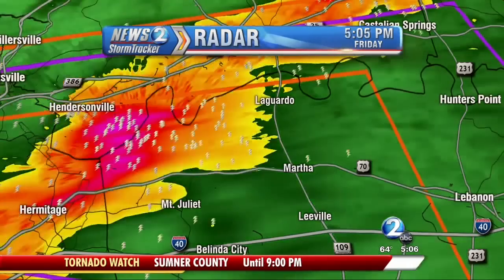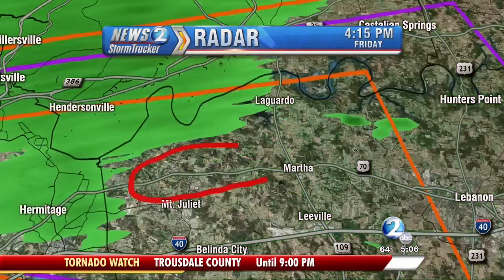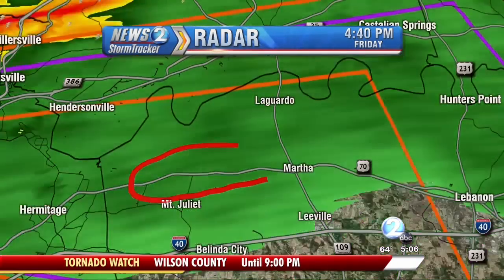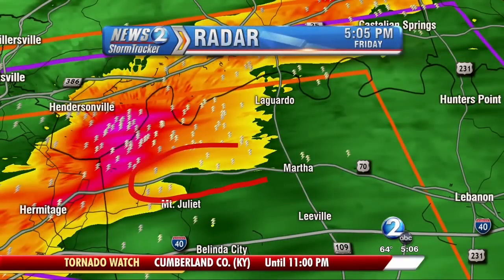up even in the reflectivity there, a little bit of a hook there, Jeff, that you can see that kind of slid down out of the Hendersonville area right here around Highway 70 and Mount Juliet, which would be the same spot that's been hit 2 or 3 times in the past 10 years or so. So we'll hope that that stays aloft if that is indeed rotation, but we are looking at it moving very quickly up Highway 70 toward the Martha community right there in North Mount Juliet.